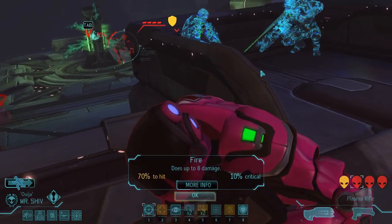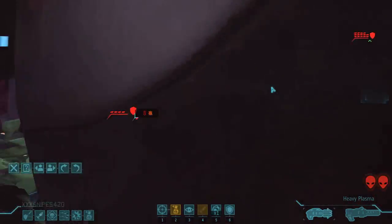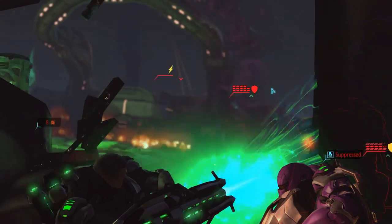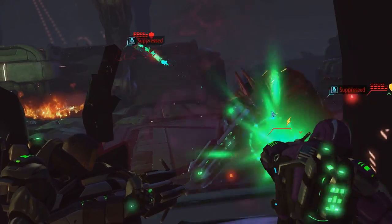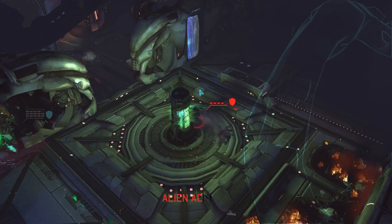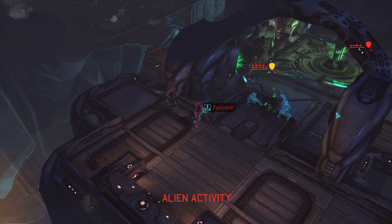Okay. We're gonna fire at the floater, for reasons that I'm trying to limit them, because I'm gonna suppress the other two this turn. Yeah, okay. Suppress him. Okay, and then now we suppress the other one. Oh, cool. He took a bit of damage. Okay, we basically set up for our snipers this turn. He can go shoot Mr. Shiv, that's fine. Mr. Shiv will walk that off. He still returns fire.